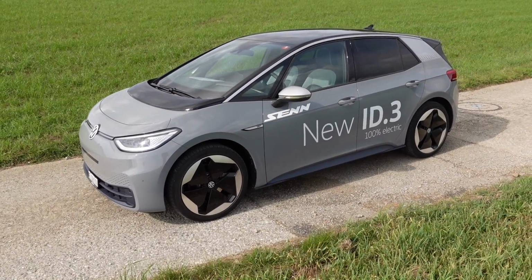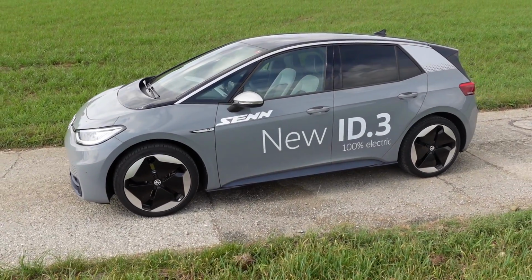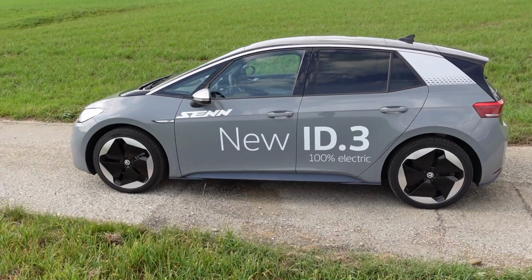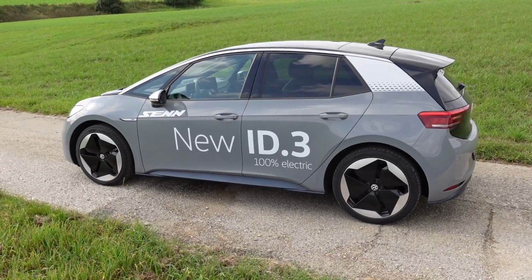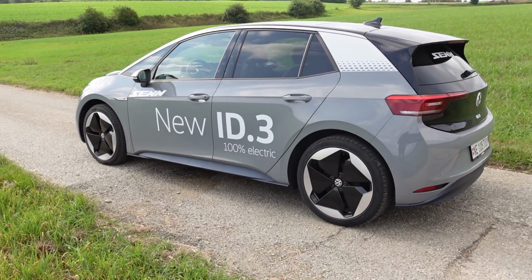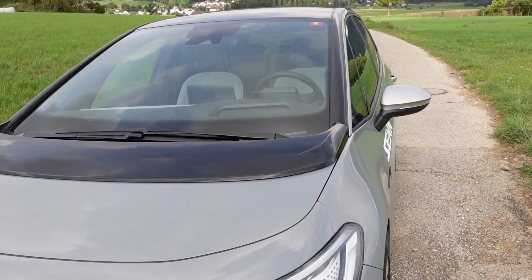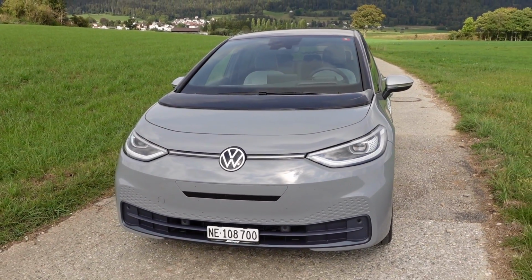The ID.3 is a clear departure in terms of design from current Volkswagen models. It is really modern, it looks very friendly, very ecological, I would say, and I like those very clean lines. It doesn't look sporty by any means, but still I really like the overall design of this ID.3. This is the first edition model, the one that customers could pre-order with a deposit, and it comes fully loaded. It has a lot of beautiful and very interesting options.